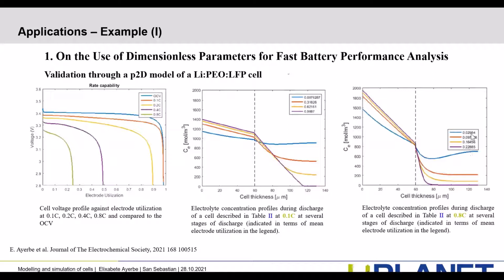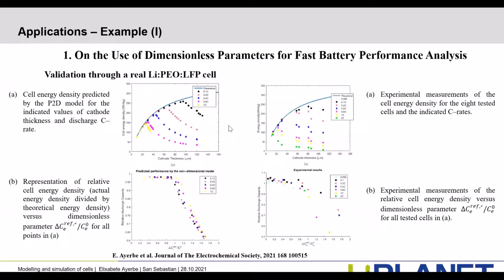And even here, what is written is the electrode utilization, so it's only discharge until 0.22. So that means that electrolyte depletion is a very critical aspect in this kind of cell. So then what we did, to validate against experimental data, was to plot the energy density versus cathode thickness. Taking that into account, what we wanted to achieve is to maximize the energy density, but not only by increasing the cathode thickness, but also by modifying certain internal parameters, like in the case of the electrolyte concentration. So this plot, energy density versus cathode thickness, is predicted by the models.